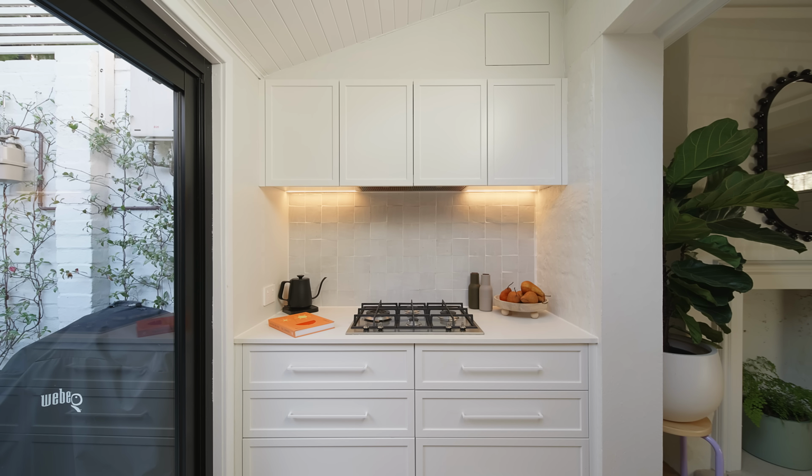One of the showpieces in the kitchen in terms of materials is the kitchen splashback. So I've opted for a Moroccan handmade tile, and they're intentionally irregular. So the pits, the tones, and the various shapes catch the light at different times throughout the day.